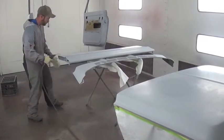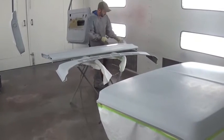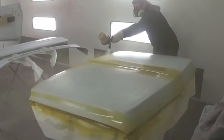After the undercarriage was sprayed, it was time to get the body parts, which had been freshly primed and block sanded, ready for yellow enamel. I love seeing the shiny go on.